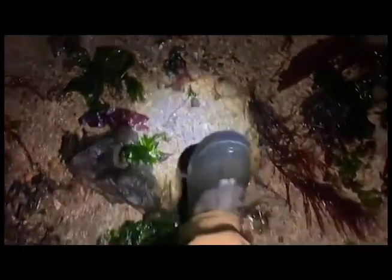I really am being very, very cautious where I'm stepping. So I'm gonna step right there where there's no sea stars, but there are tons and tons of things to see here. So I'll try to slow down and show you some more.